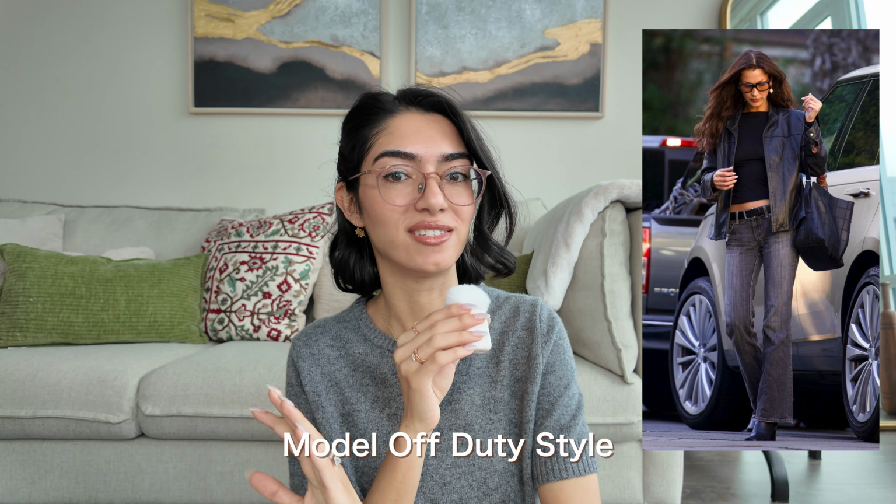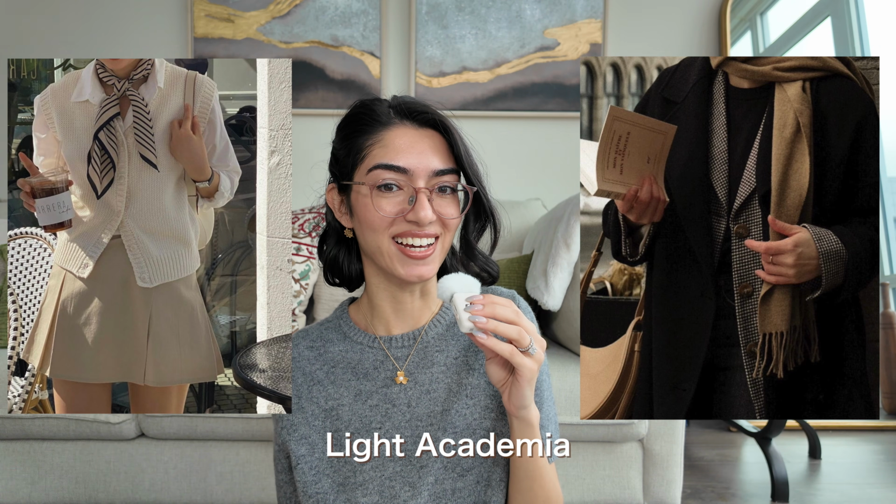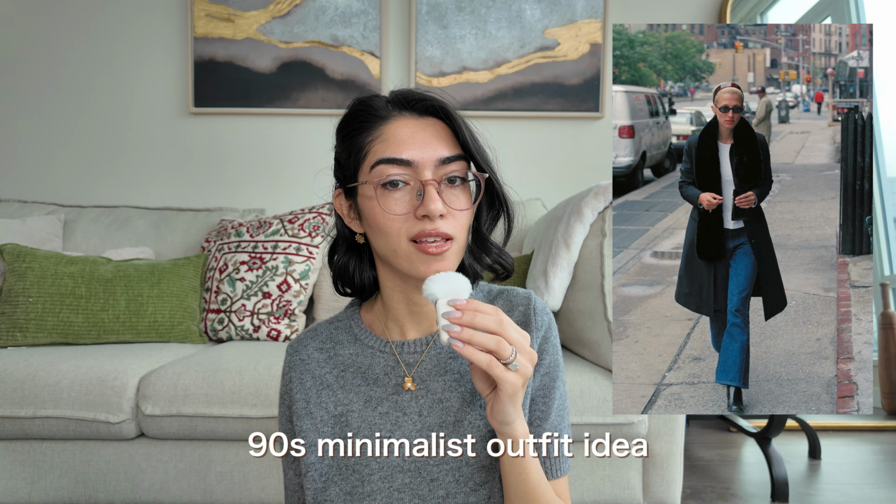I just wanted to see how other people are coming up with creative outfit ideas. So that has helped my creative process when I'm thinking of outfits. Other types of keywords that you could be looking up is model off-duty style, or there are keywords for genres and aesthetics that you might be interested in. For example, dark academia, light academia, 90s minimalist outfit ideas, boho, Y2K, just any kind of aesthetic that has caught your attention in the past or grabs your eye when you're out and about in the streets.